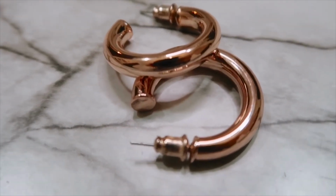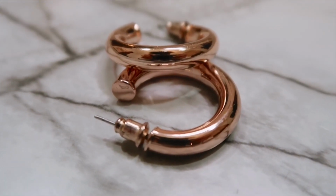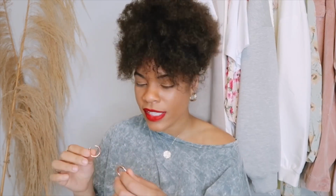I wanted to get them in the regular gold, but I think they were out of the regular gold color, and I think I ended up just clicking on these by accident. I do wish that I got them in the regular gold color only because I don't really have anything that's rose gold, so they're kind of a little out of place when I wear them, but the color isn't that off where I can't wear them with other gold pieces.